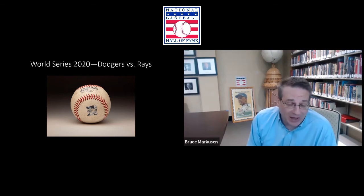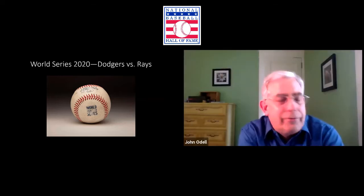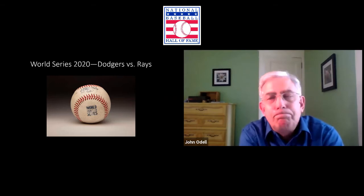This one looks like it might have lasted a little bit, might have been batted around a bit, because you can see some of the World Series logo is faded, as I mentioned earlier, and also the signature of the commissioner is faded as well. So it's got a well-worn look to it. Yeah, it does. It looks like it may have hit the dirt or something like that. That's ordinarily what might happen on that.